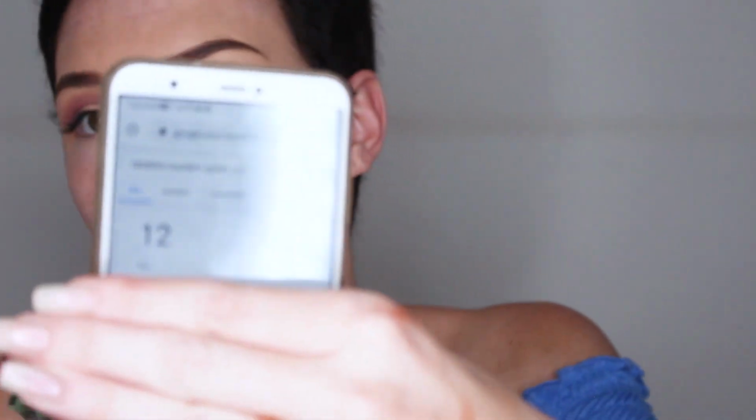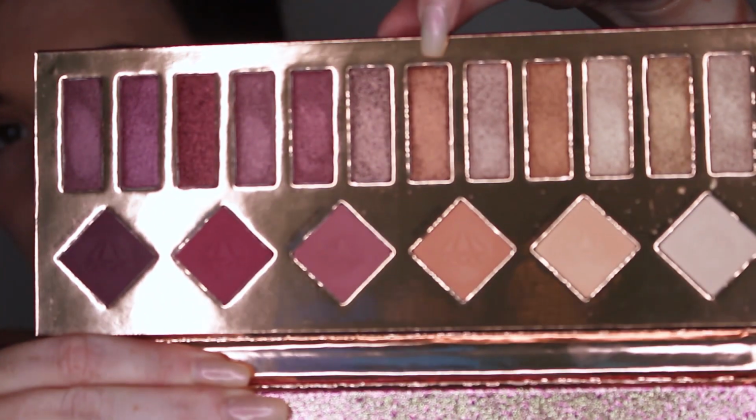Great. Then we're going to generate the next number. Oh my God, guys. It's the number 12. Which is this shade over here. Why you gotta do me like that? That had no fallout. Nothing fell off of that brush when I did that. Do you guys see that pigmentation? Still no fallout.